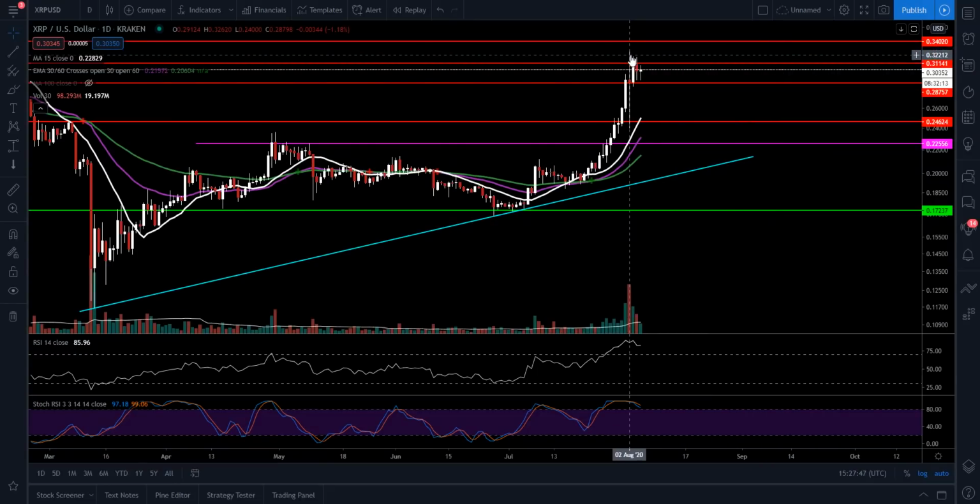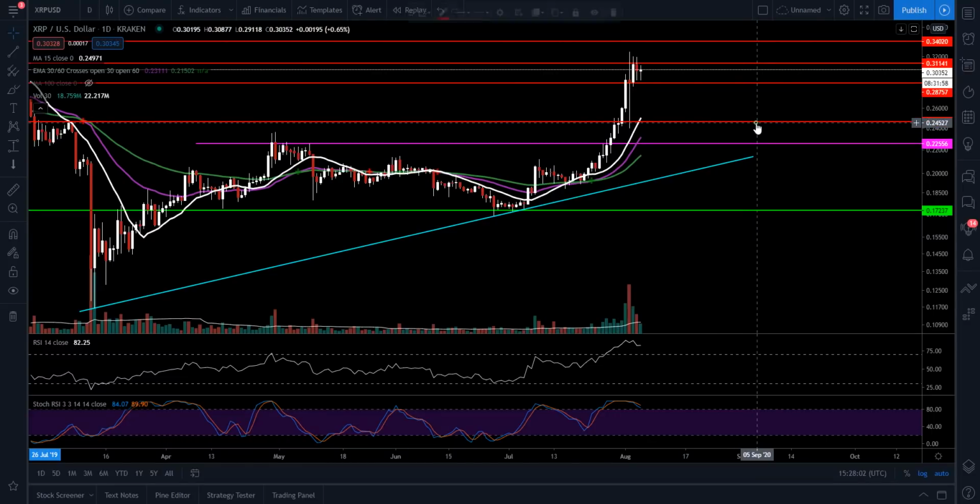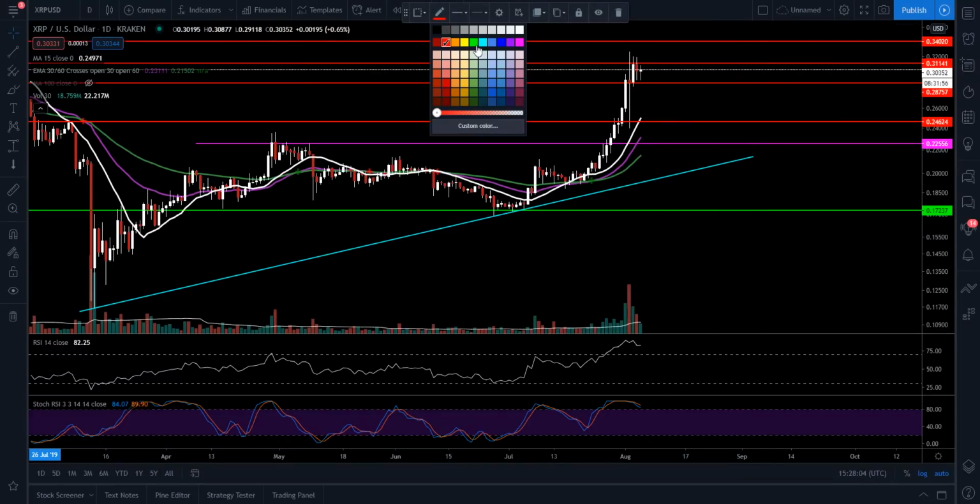So you can see it's been 1, 2, 3, and now this will be the 4th day that we're going to try to get up over top of that 0.32620. And if we continue to fail, I would suspect that we'd go back down to this area around 25 cents. Would be an area that I'd look at to try to potentially make a nice little buy in that area, start layering in to XRP.